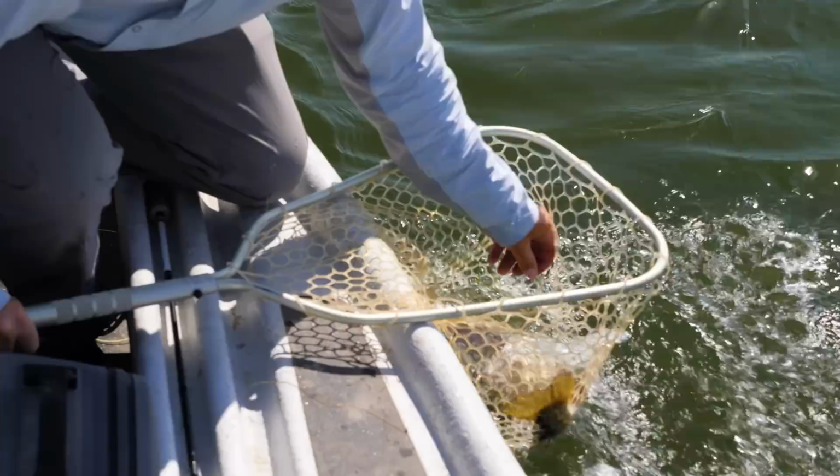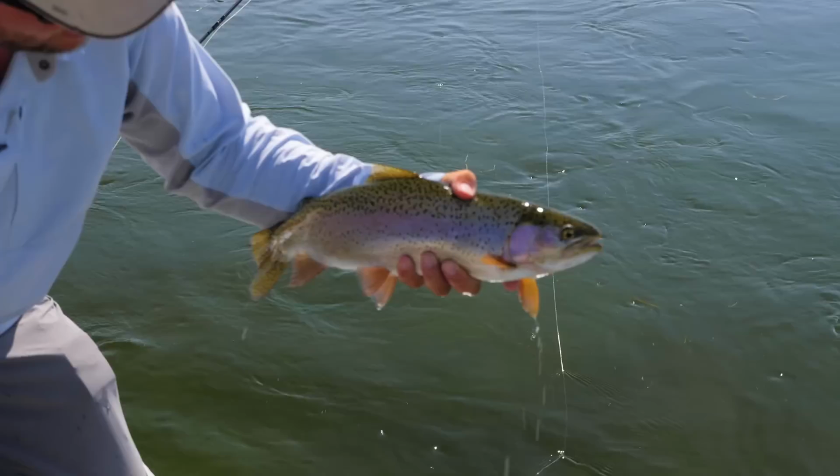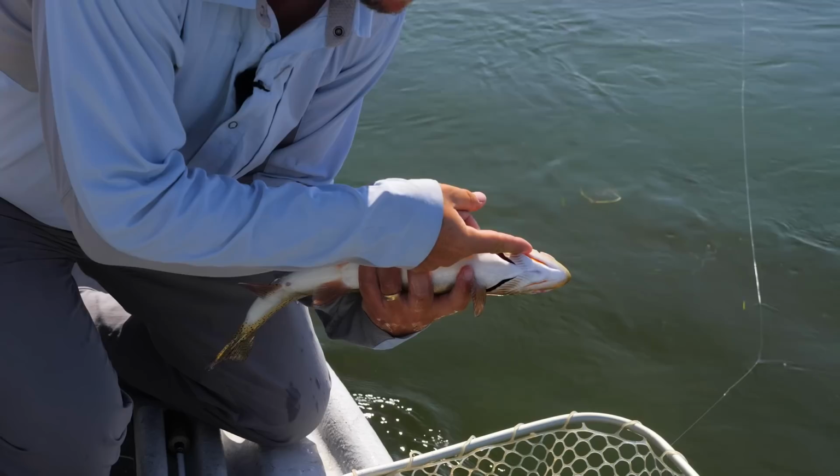Barely get my hand around that. That's a cutbow, yeah. Yeah, look at this. Got some cutthroat. To the gash in the throat there. Good fish, great cutbow.